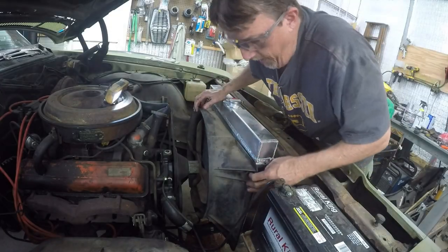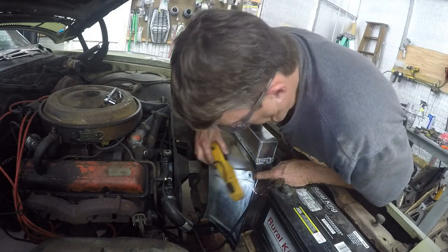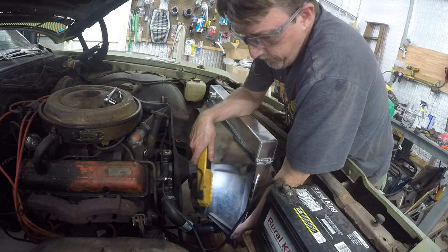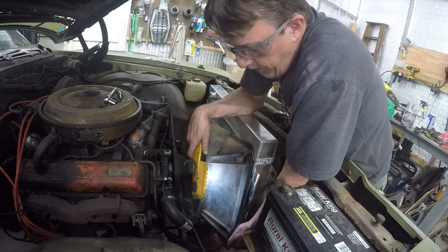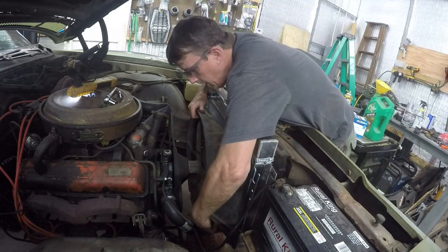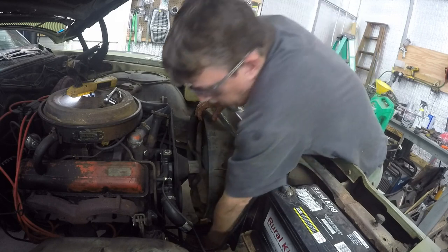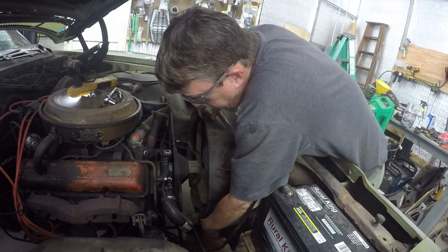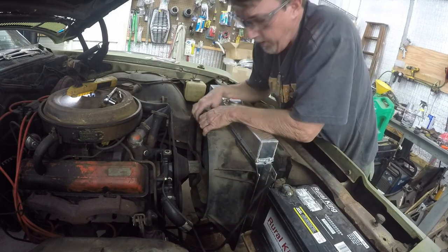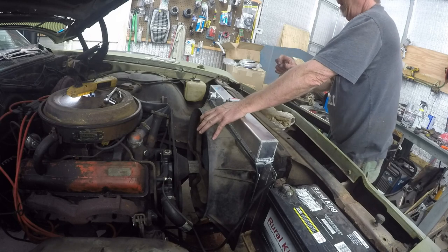Okay, the shroud holes, the original holes are not gonna work. I mean, it's plastic. They're off a little bit. Because if I put them where they're supposed to be, it's hitting the fan. There's very little clearance. Almost like the radiator needs to go down a half inch.